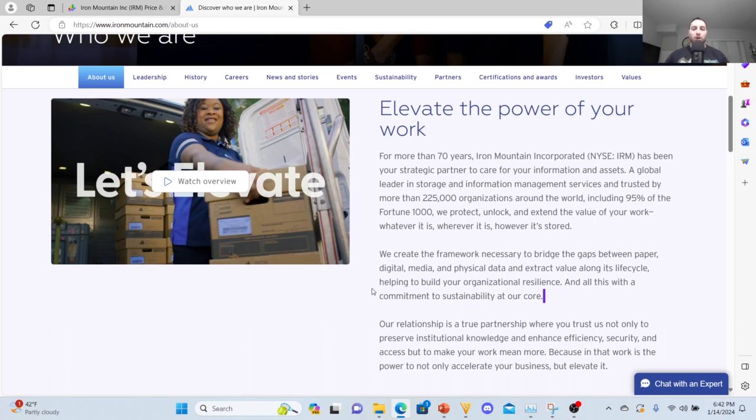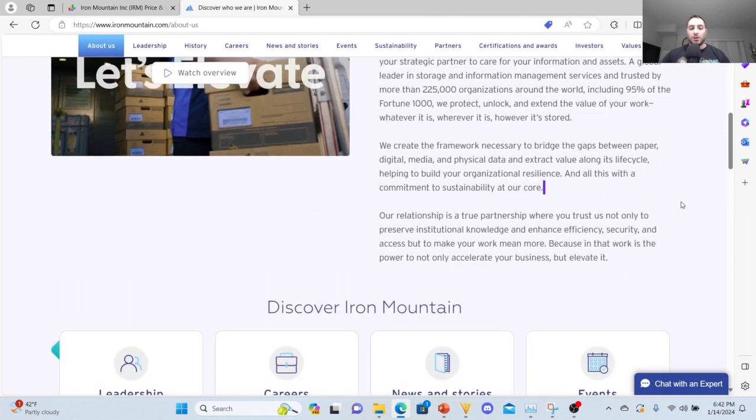They're a global leader in storage and information management services. I can tell you they're integrated and involved with healthcare, with storing stuff. They're trusted by more than 225,000 organizations around the world, including 95% of the Fortune 1000. They protect, unlock, and extend the value of your work wherever it is, and however it's stored. So they create a framework necessary to bridge the gaps between paper, digital media, and physical data, and extract value along its life cycle, helping build organizational resilience. And all of this with a commitment to sustainability of their culture. So that's one thing that's huge.